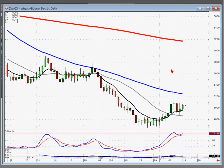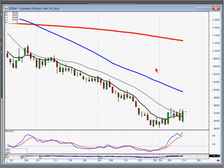Stutter step. The stutter step is when you start up. What did we see? We just see a stutter step in. This stutter step is when they start up and then they pull back without any real sell signal. Then you get another sell signal. Just the uptrend has that little stutter step in it before it takes off.